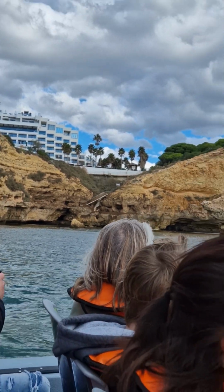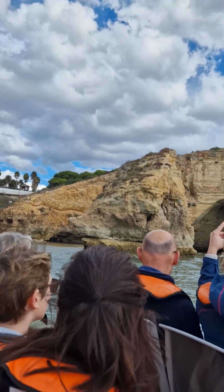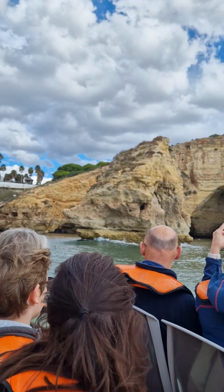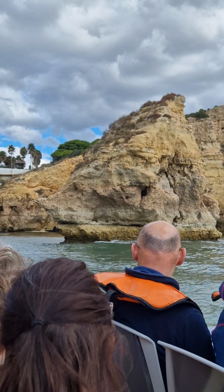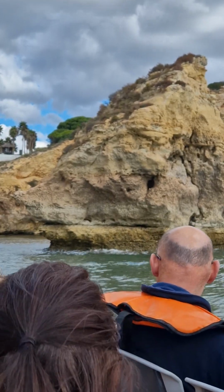It's possible to see a beach right there. And if you look at this rock right here, you will see another animal. Look at the rock and tell me what animal you see. There's a pointy nose, exactly, a hedgehog. 10 points for you.